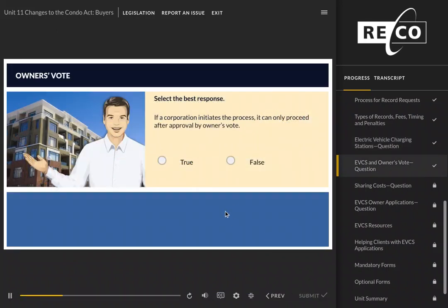The client asks Oliver some questions about charging stations. Read the statement on screen and determine if it is true or false.